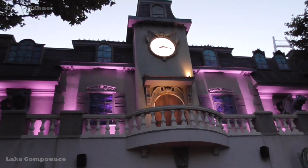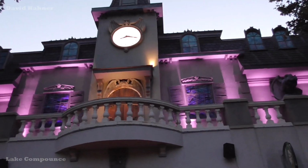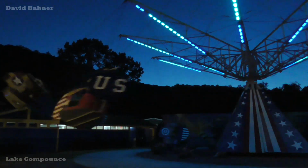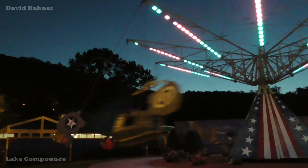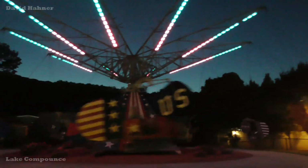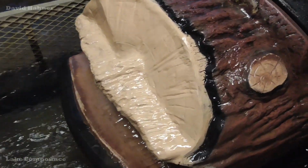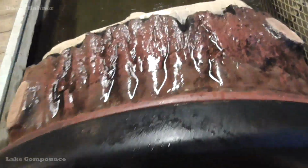Yeah, I was actually really excited to ride this. Hey, look. Is this a Log Jammer boat? We're about to ride a Log Jammer boat. This is awesome. Oh yeah, here it comes. Here comes the Log Jammer log.